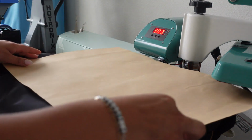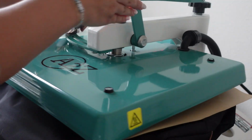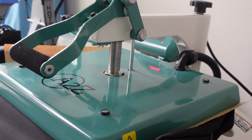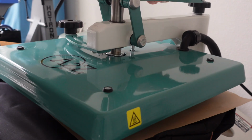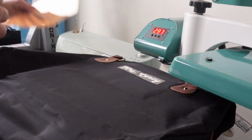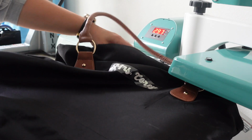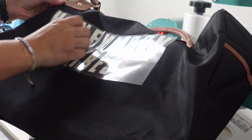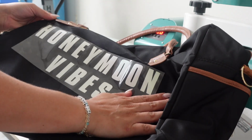Our application instructions are 302 degrees, and it is a cold peel. So we can go ahead and remove that carrier as soon as it is completely cool to the touch. Okay, so again, this is a cold peel, so we're just going to let that cool. And since we just completed that side, this should be nice and cool for us to go ahead and remove that carrier from the front side.